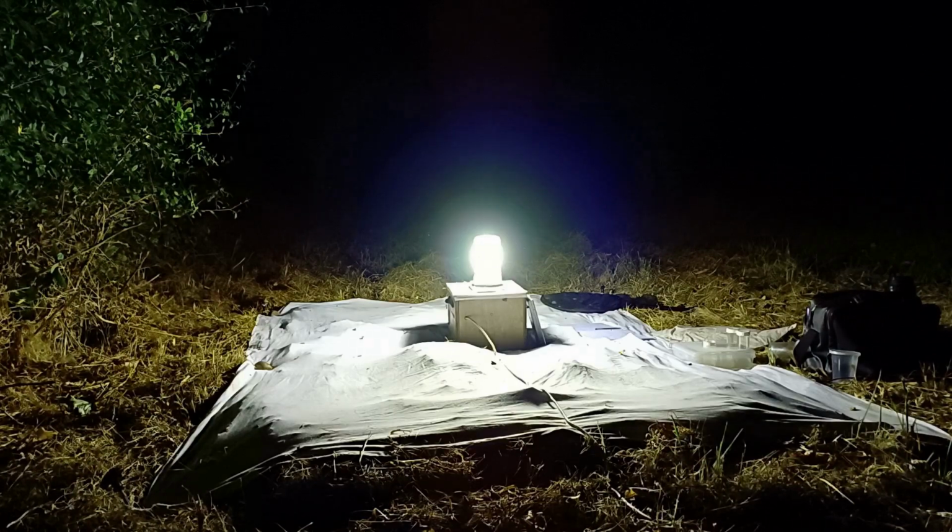Moths tend to come out of the wood and fly along the sides here. I think we might have a light emerald just coming in there on the left hand side. There are plenty of moths coming in, plenty of moths flying about, so these are ideal conditions and I need to make the most of them.